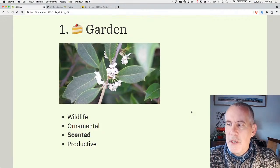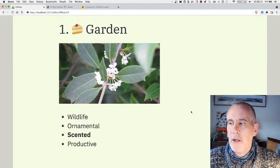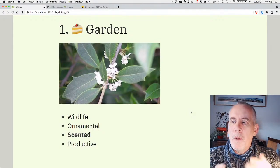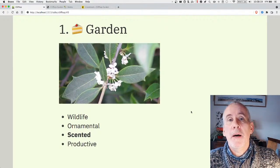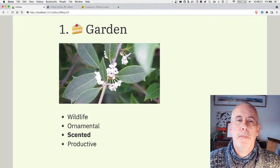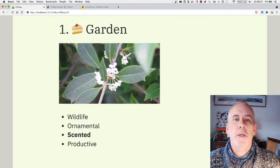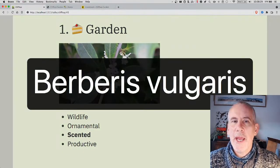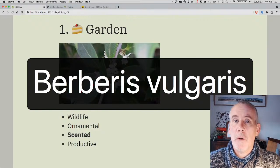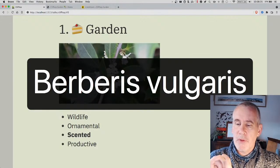So there's just a couple that spring to mind. I'll have planting plans and everything at the end. But there's one particular plant, the European barberry, which is Berberis vulgaris. Let's type it out for you. Berberis vulgaris is a fairly common hedging plant. It grows to about 3 meters. It's got big prickles on it, big thorns.